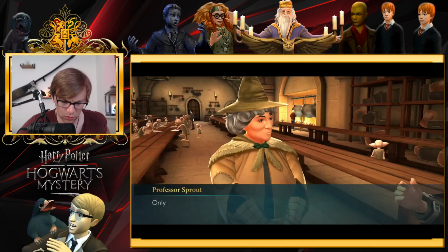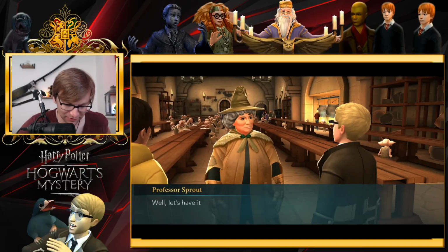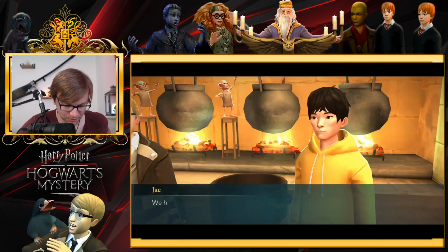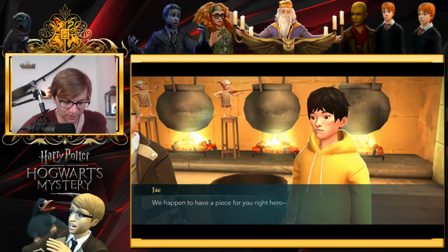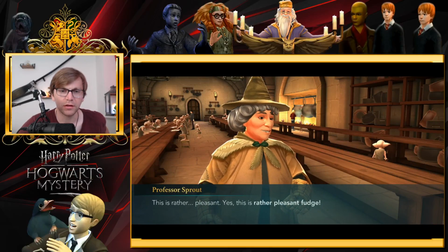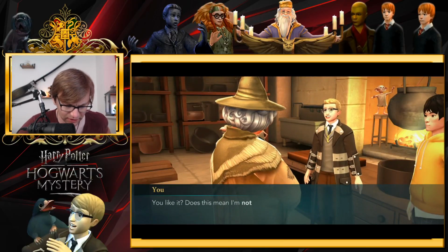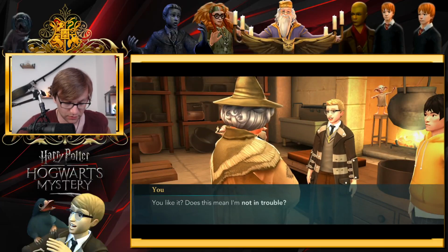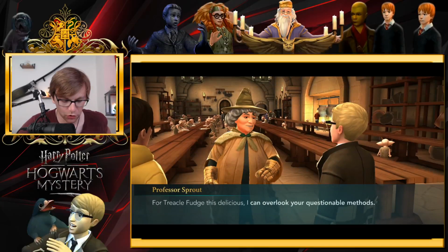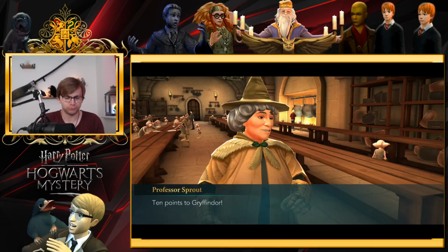Perhaps. Only if she has a sweet tooth, and this professor does. Well, let's have it. Where is this Treacle Fudge? We happen to have a piece for you right here. This is rather pleasant. Yes, this is rather pleasant fudge. You like it? Does this mean I'm not in trouble? For Treacle Fudge this delicious, I can overlook your questionable methods. 10 points to Gryffindor. Thank you.